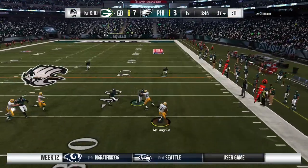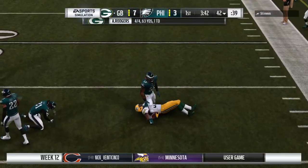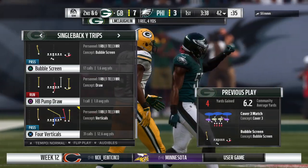Rodgers now on 1st down. Quick hitch, complete. It's McLaughlin. And to the 42-yard line here and brought down there. That throw good for 4.